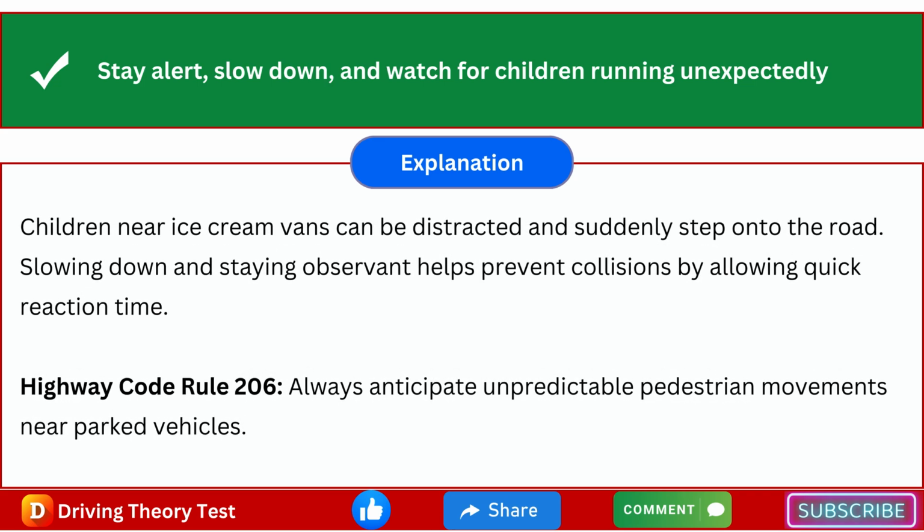The correct answer is stay alert, slow down and watch for children running unexpectedly. Explanation: children near ice cream vans can be distracted and suddenly step onto the road. Slowing down and staying observant helps prevent collisions by allowing quick reaction time. Highway Code Rule 206. Always anticipate unpredictable pedestrian movements near parked vehicles.